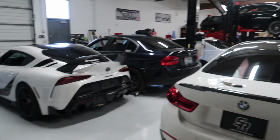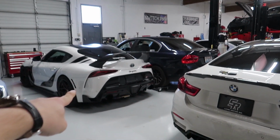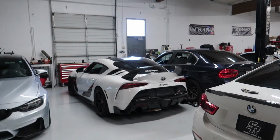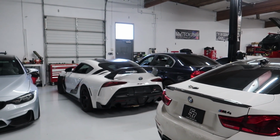So these are a lot of our customer cars. This was our shop car. This actually sold recently, so you guys have probably seen, but this is actually Ivan's Supra, claim to fame being one of the fastest Supras in the country. So there's quite a bit that you guys missed out on. Since we had this, before these two, we've had, I think you guys probably saw the F80.